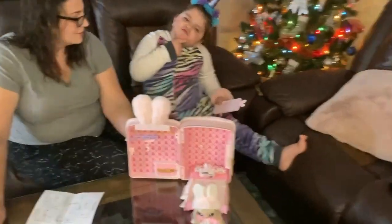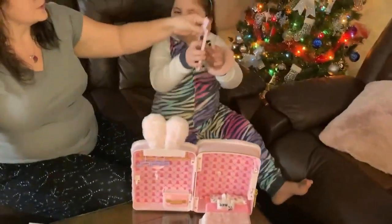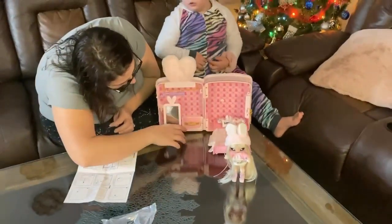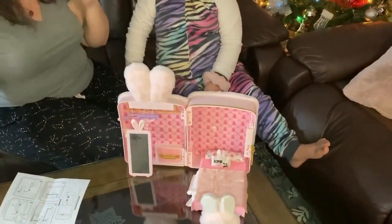Do you like this backpack? Yeah, I want to keep the mirror. Can you see the mirror? Where the mirror goes? We can put it like that. Mommy, why are you taking it away from me? Look. Oh my gosh. So I can put it in a shot.